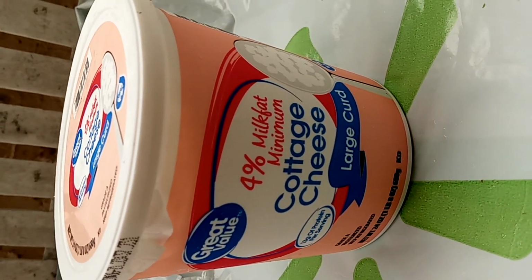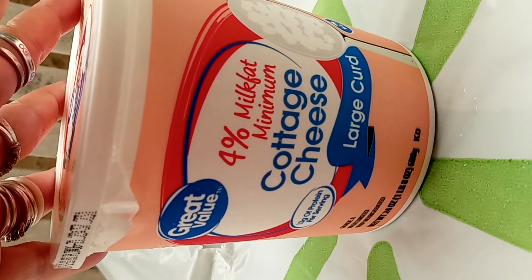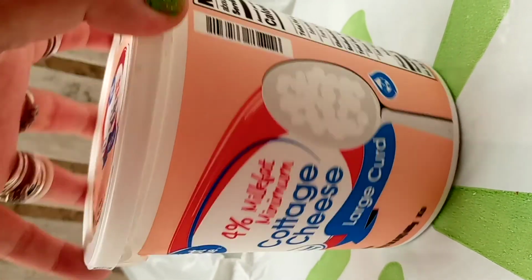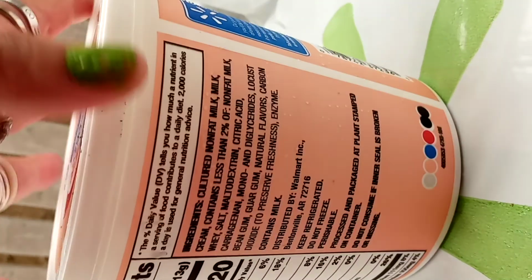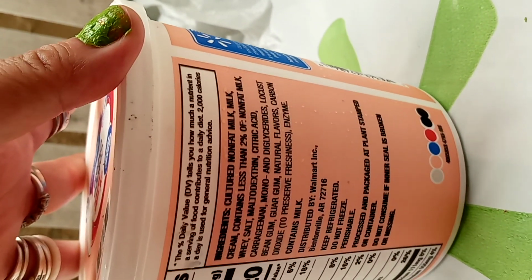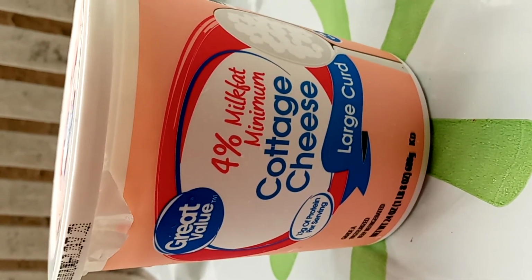So another thing I like to eat with fruit is cottage cheese, which is also very healthy. This one's the large curd, Great Value brand. It's very, very tasty. It lasts about a week. It doesn't spoil too fast. So it's right up there with yogurt. I like it.